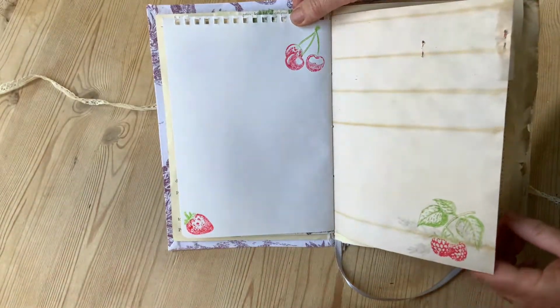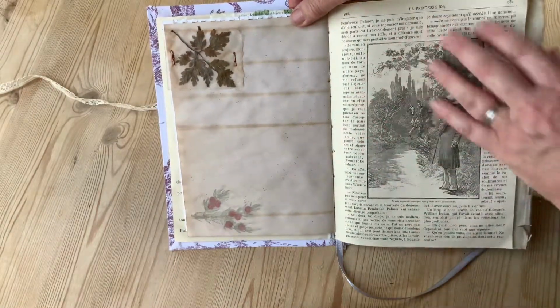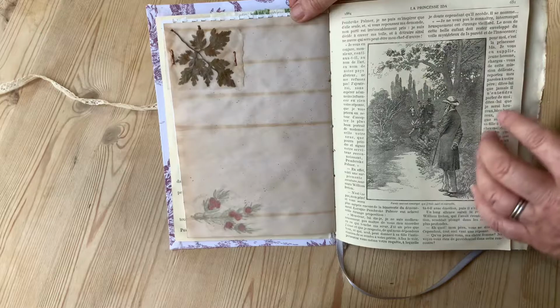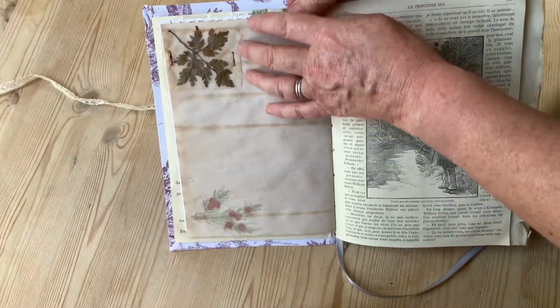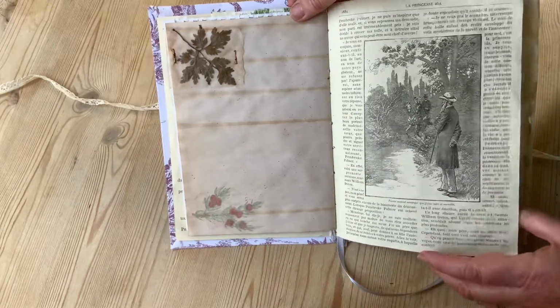And then I've gone on to fruit. Again, it's my mind, don't know how it works. And then another piece of this beautiful book from 1884. And as we're out in the countryside, I thought I'd do another leaf from my garden and a nice little juniper stamp down here.